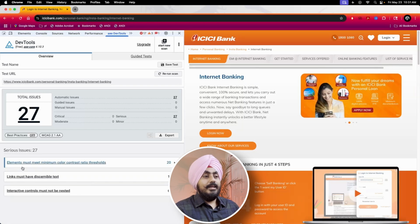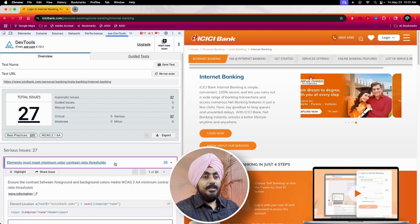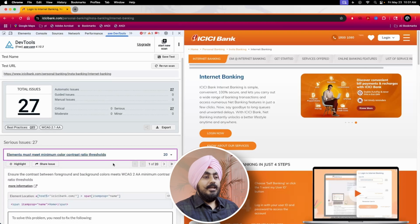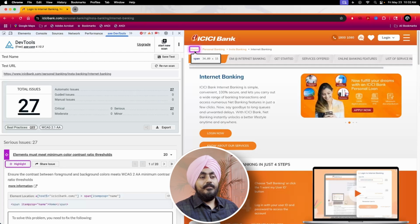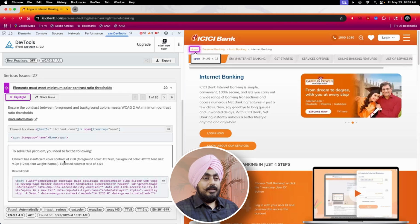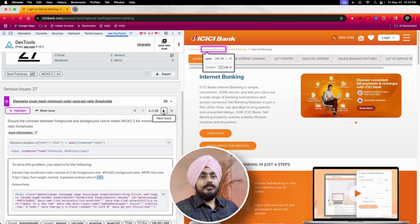Number 1, it says elements must meet minimum color contrast threshold. And this is what I said at the beginning of this session, right? That there are visible issues like color contrast on this page. And to see which element is in question, simply click on the highlight button. It highlights that the home is having the issue. It says to solve this, you need to fix the following. Currently, it is at 2.68 and the expected is 4.5:1.